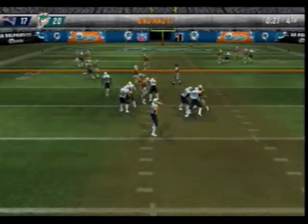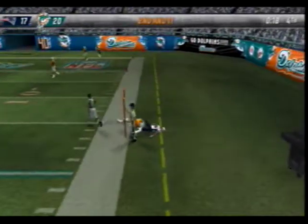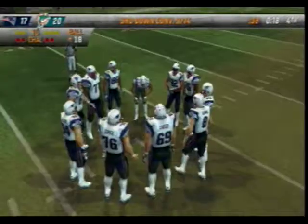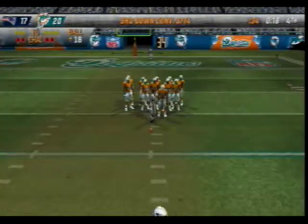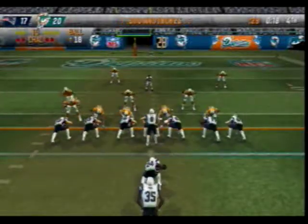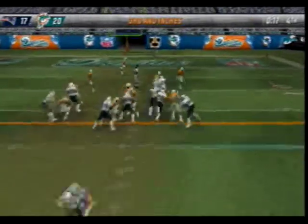The Dolphins come out in a nickel package with the pass. Grabs the off-target pass. Number 86 makes the catch but doesn't get very far. And that's the mark of a solid defense. They close in on you in a hurry, and they don't miss tackles. 17-yard line is where they have to go for a first. So they're now inside the 20 and down by three.